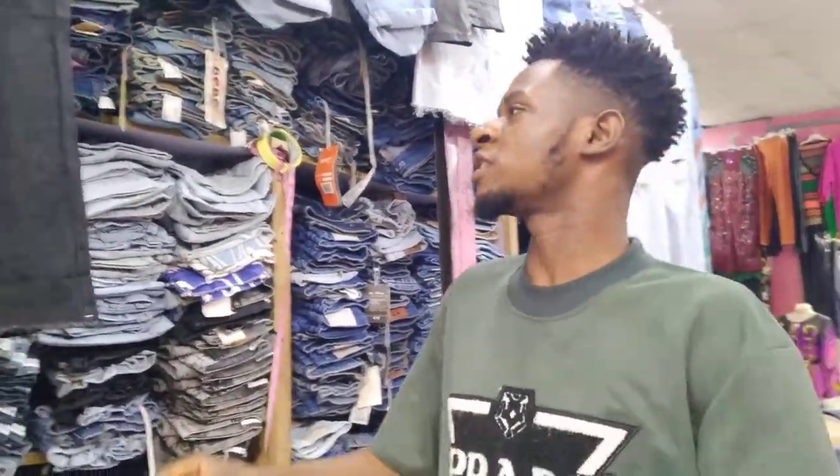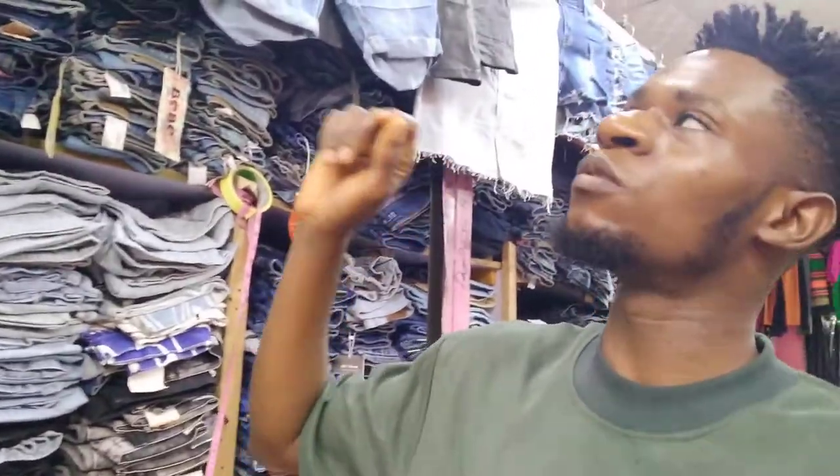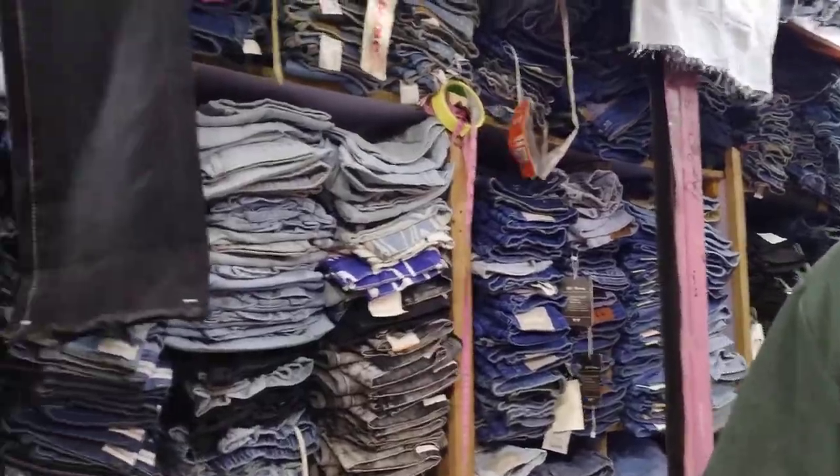For these boyfriend jeans, it used to be confusing because when you take your actual size, it will not be your size. It will not fit for boyfriend jeans.